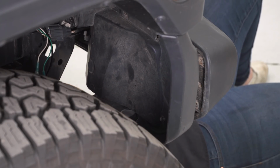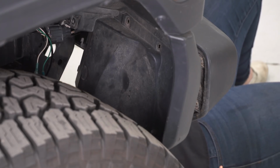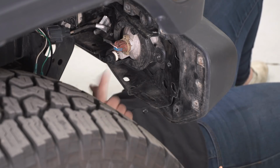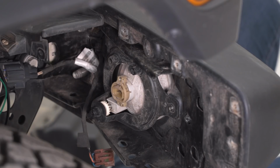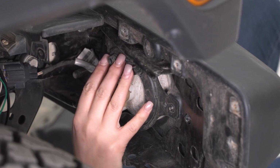Once all the screws are removed, this one's being a little stubborn, we can just wiggle out our trim piece. And then that will expose our fog light. So what we can do now is just unplug this and we'll be able to remove our fog light. On the sport bumper, you will have 3 T20 Torx screws that are holding on our fog light.